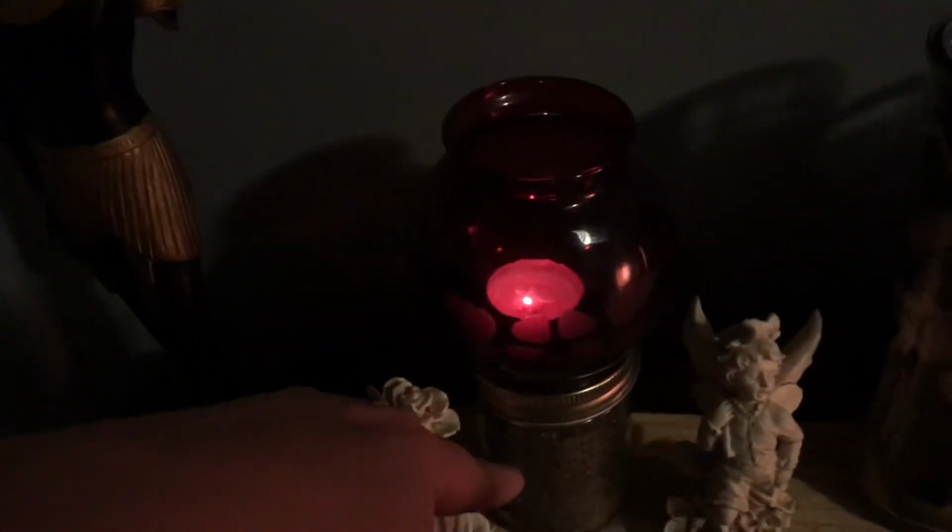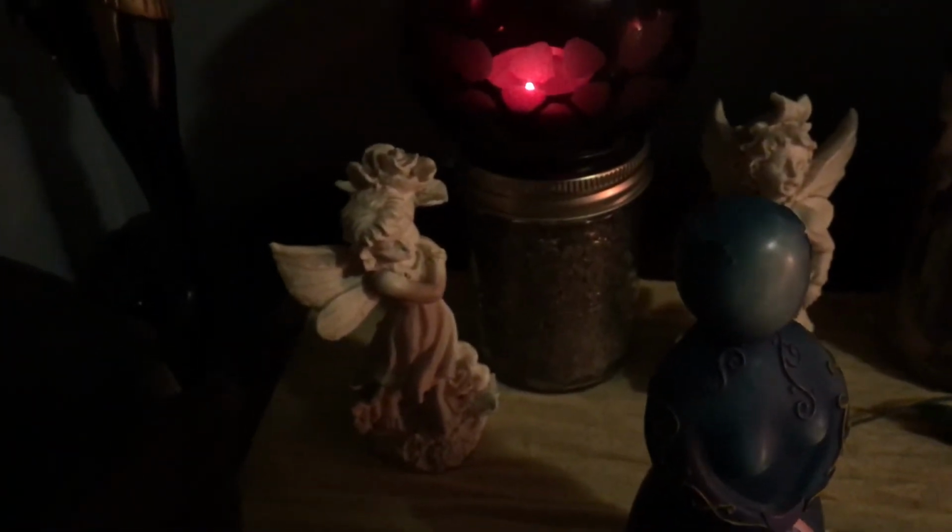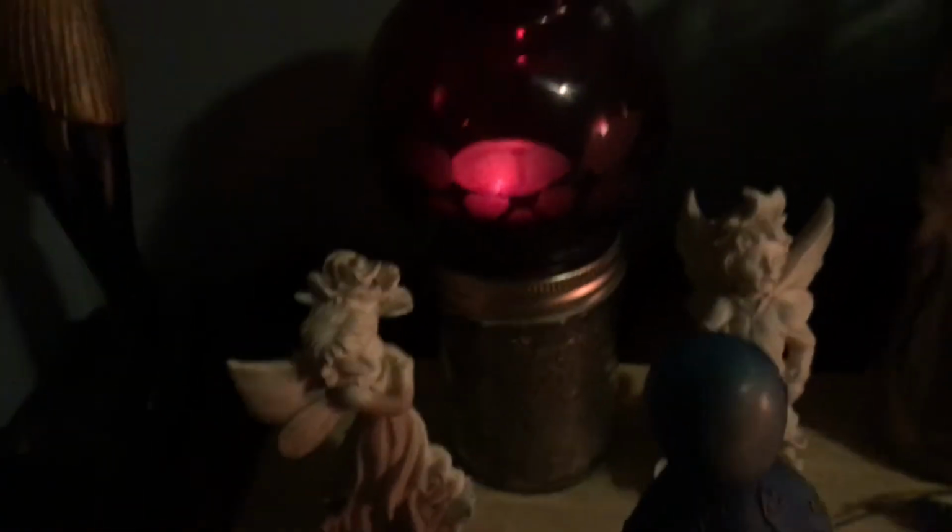In this jar is sand that I collected from the beach that we did our Beltane ritual on. I'm not too sure what I'm going to do with the sand yet, but once I find a purpose, I'm sure I will have something magical to use it with.